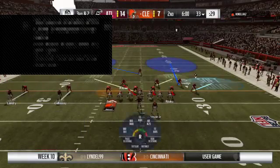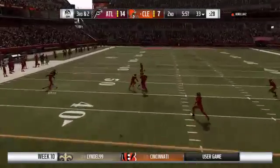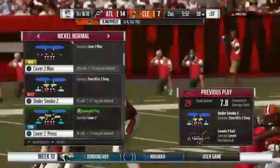All right, now, lucky 56. Lucky 50. Working out of the gun, Mayfield. And he's got his man. That's Landry. He got 29 yards that time.